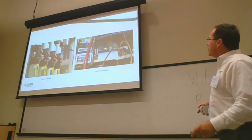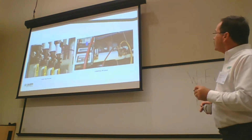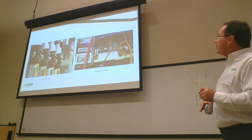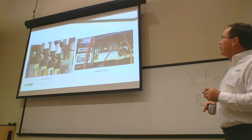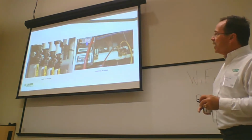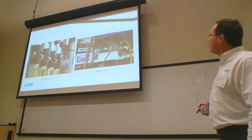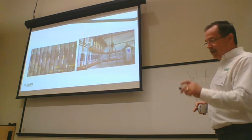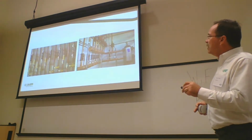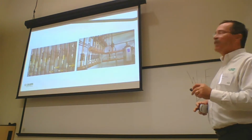So here's some installation pictures. I always like to throw a few of these in there. Here's one of our fixed Venturi valves hooked up to a meter. Here are some of those, that first one I passed around, the small manual valves installed. This one's cool. If you notice, these are upside down. Okay, the flow is down, and that's fine. They work just fine that way.